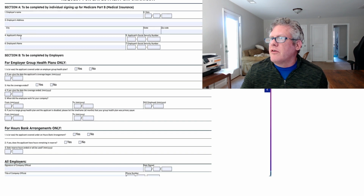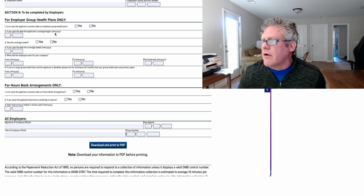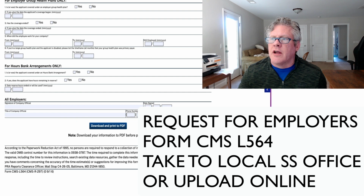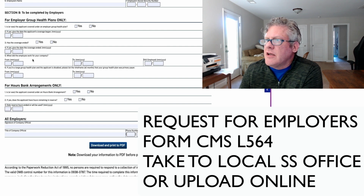All right, so if we look real quick, basically your employer is going to fill out name, address, employer, city, your name, social number, and what they're also going to do, right here it says if you give the date the applicant's coverage began, they're going to write that in there. And basically they're going to fill that out, they're going to sign it, and they're going to email it back to you. It's a one-page form. They just need to know that you were an employee of the company.